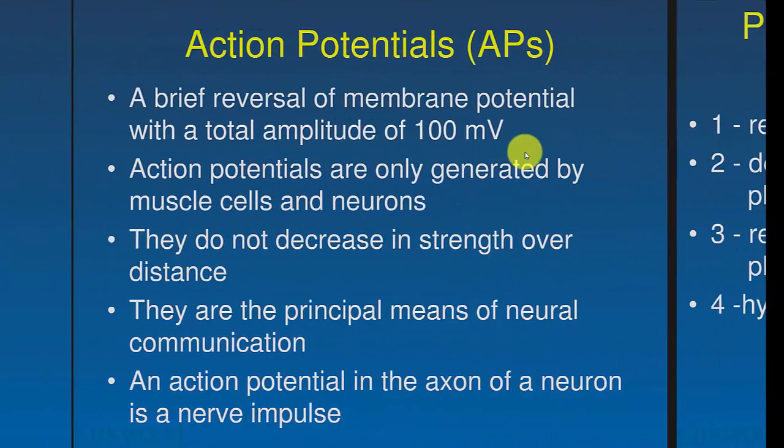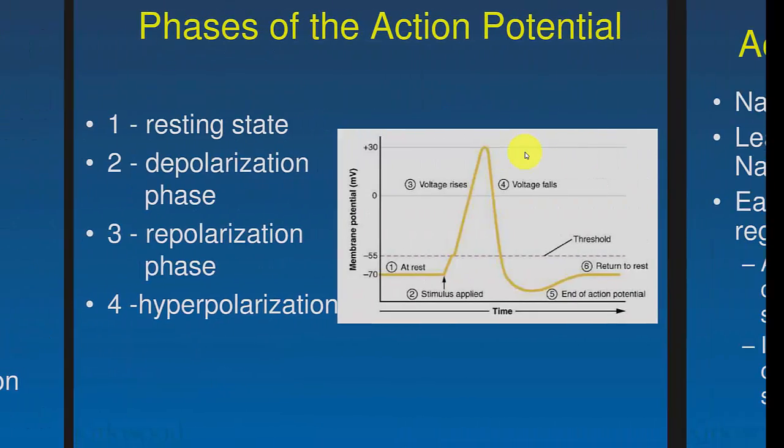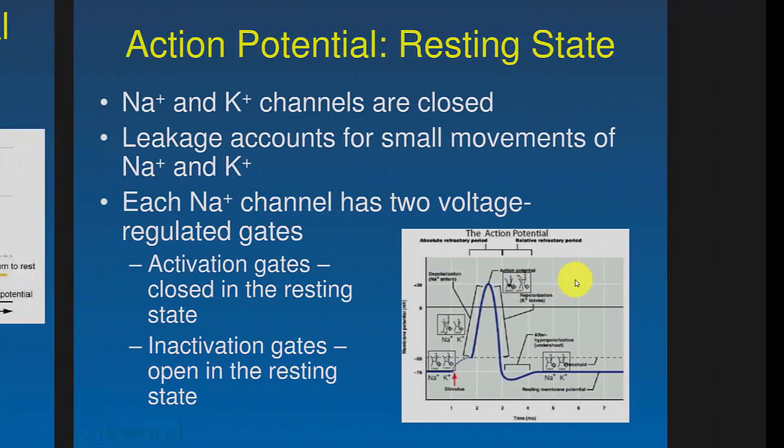So what an action potential is, not to just read these off, is a reversal of membrane potential. You've gone from a negative 70 up to a positive. And this is really how you get a signal to move quickly. As mentioned already, we've got 4 phases: resting, depolarization, repolarization, and hyperpolarization. Each of those phases is determined by different channels.